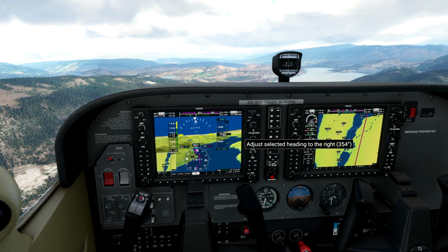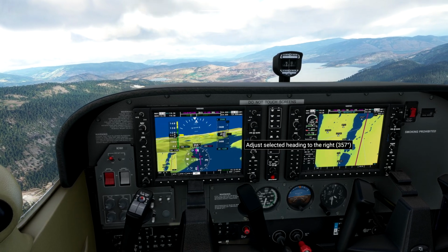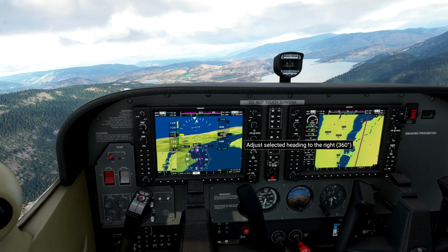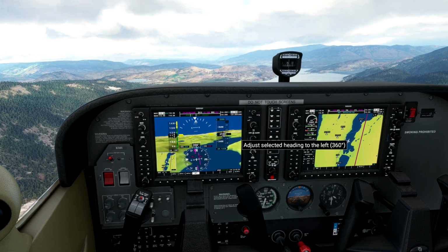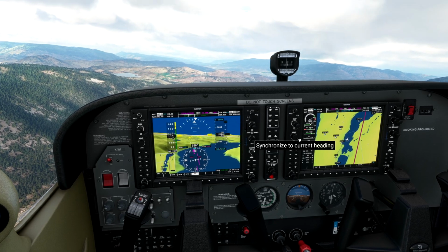So the option you can actually use is left hand mouse button to do it in smaller increments. There we go. I'm just adjusting it by 1 degree using the left hand mouse button, and there we go with the arrow pointing in the opposite direction. I can click it back the other way.